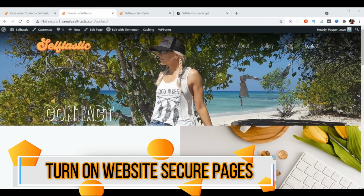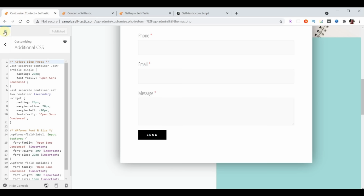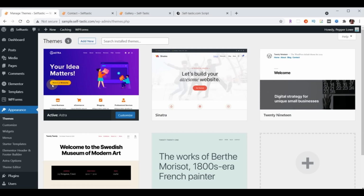Now officially our website's complete, but there's one more step that we don't want to forget, and that is to turn on secure pages for our website. To do that, we're going to go back to WordPress. We'll exit to the dashboard. Now we want to install the plugin that's going to allow us to make our pages secure.